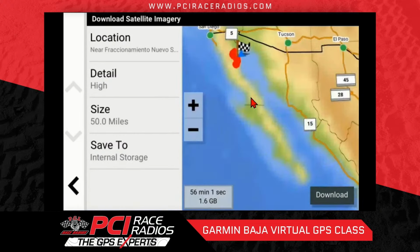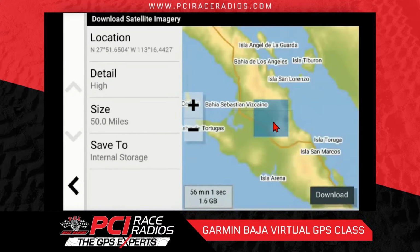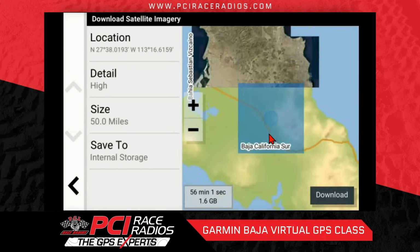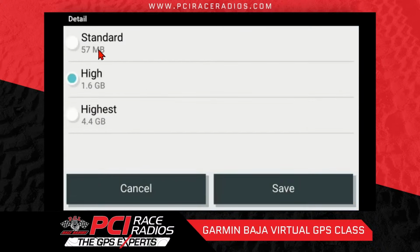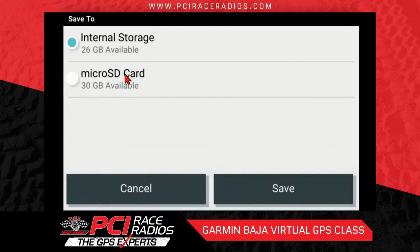And we'll come back down here to Baja, and you'll click on the area that you're looking to download. And so now you can see the box that it's downloaded. We're going to click a little bit lower to move that down. And now you have the option of how much detail: standard, high, or highest. It's going to tell you how many megabytes or gigabytes it's going to download, and then where you're going to save to, the internal storage or the micro SD card, and how much room you have available in both places.